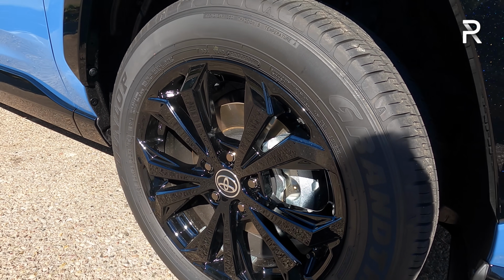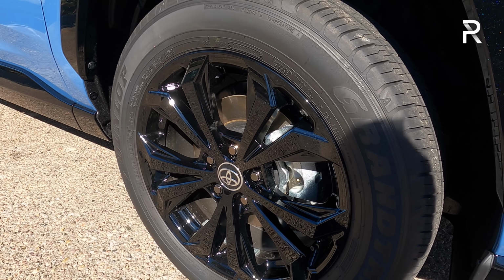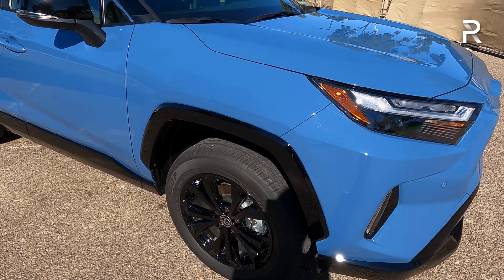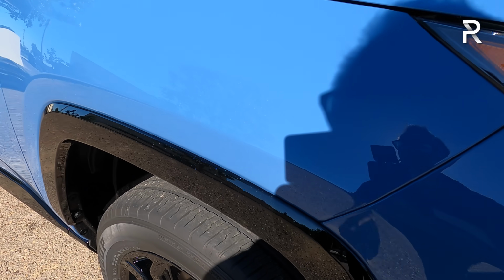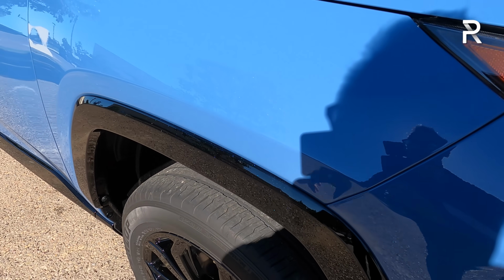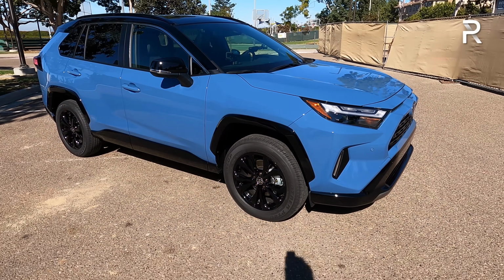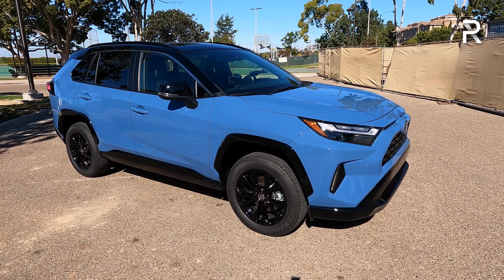These wheels actually remind me a lot of the 19-inch wheels you find on the RAV4 Prime, which you can still get on the Prime. All RAV4s have these fender flares. The gloss black painted one on the XSE definitely makes it look a little bit more sporty. The XSE is again going to be billed as the sportier option.